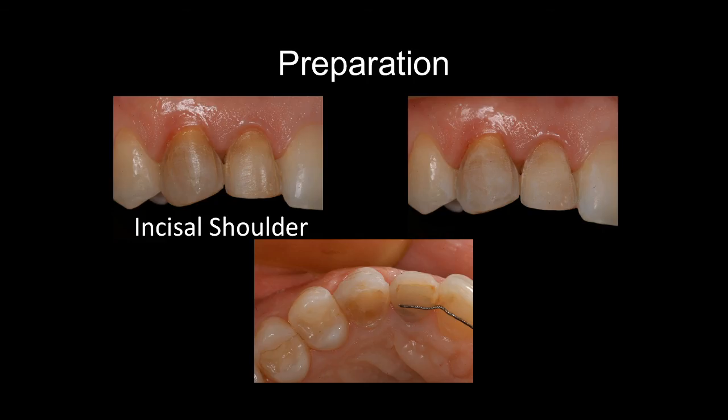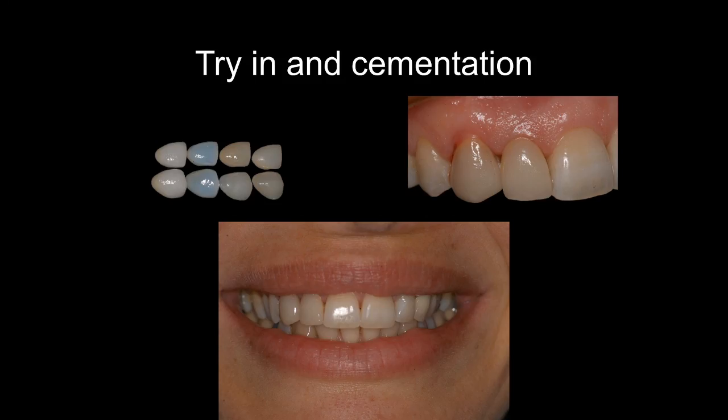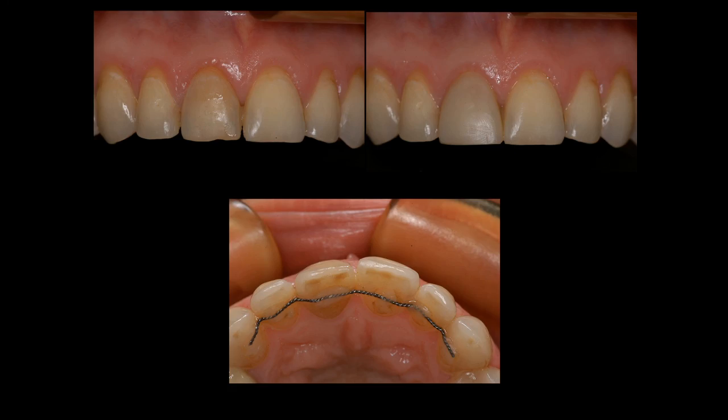Here is the difficulty in the lab. As you can see, this is the finish line. We have kept the size of the tooth. We have created enough space to keep the size of the tooth. But the color matching of the veneers is the most difficult situation in this case. And in this case, we had to do five setups to get as close as possible to the veneers that we could get. It's not a perfect match, but we'll never be able to get to a perfect match.